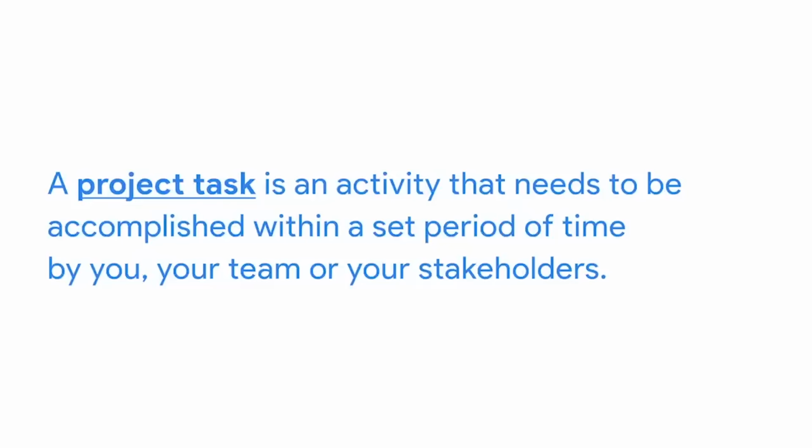Another huge piece of the project manager's role is managing tasks. A project task is an activity that needs to be accomplished within a set period of time by you, your team, or your stakeholders. Keeping track of tasks is a great way to help manage the team's workload and ensure that things are getting done. Keeping track of tasks is also a great tool for demonstrating progress to people outside the immediate team, like your stakeholders.